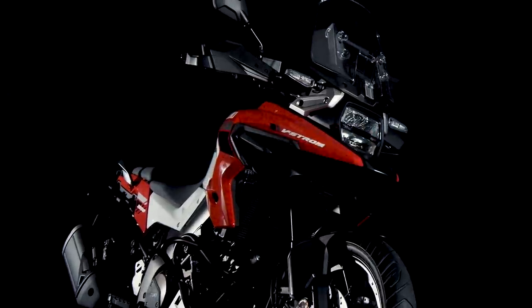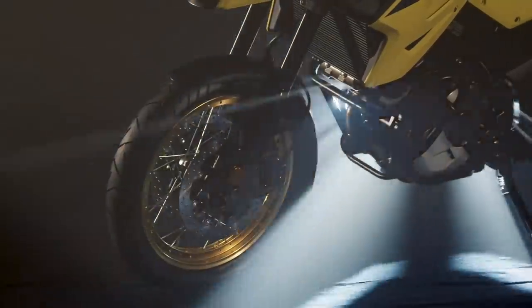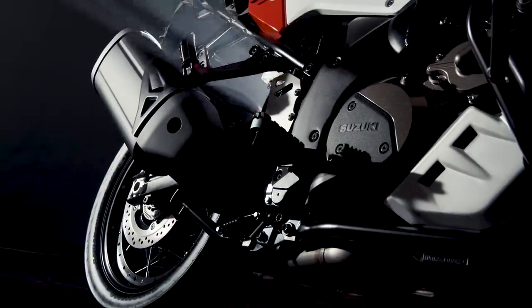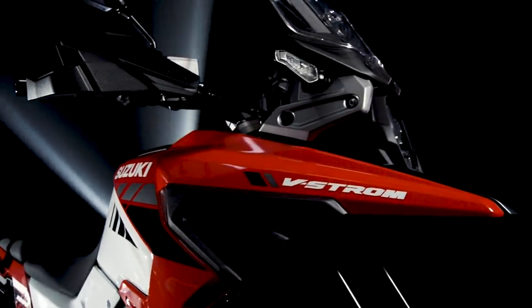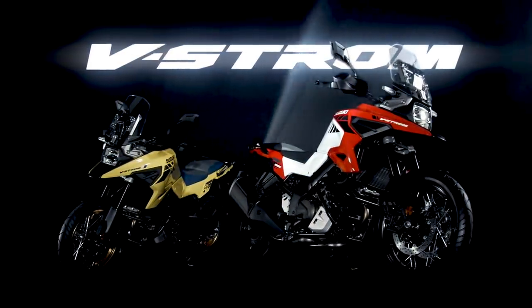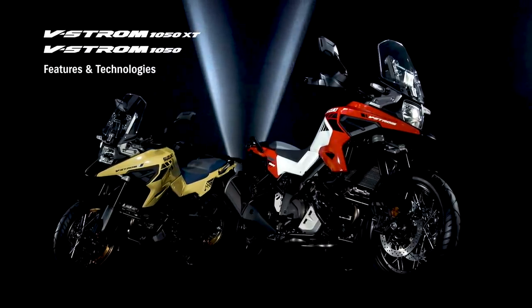The all-new V-STROM 1050. Introducing the ultimate sports adventure tourer for every road. Powerful V-twin engine and high maneuverability that gives the rider more comfort on long rides. The master of adventure. New V-STROM 1050.